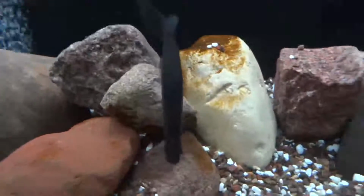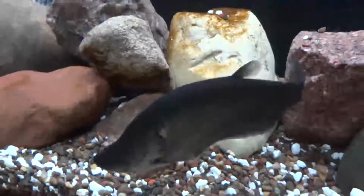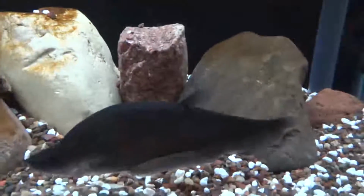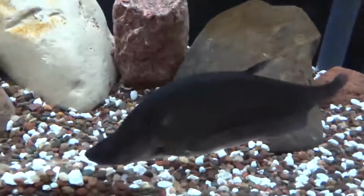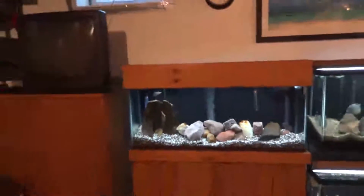A few clown loaches back there, and then on the side here, I don't know if you can see, I've got another clown knife, but it doesn't have any spots. That's purposely why I bought it. I thought it was just kind of cool to have a plain black clown knife, kind of stealth looking. He's probably 5 inches long right now. He's grown maybe 2-3 inches since I got him. Maybe he's closer to 6, I don't know. But anyway, kind of a fun little deal. So that's the basement setup here.